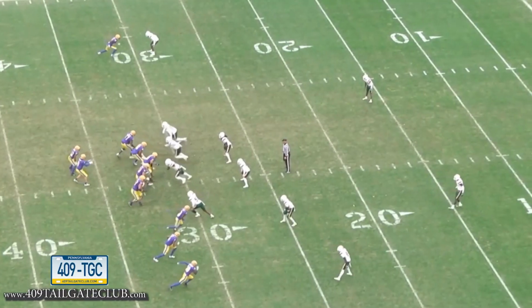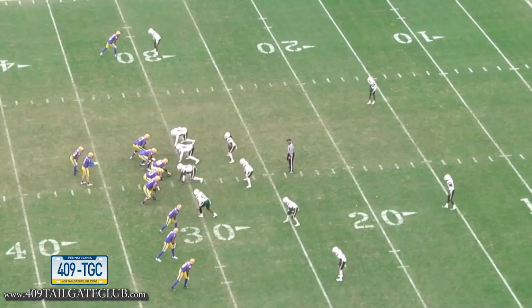This first play is last year against Pitt. Notice how Pitt is down here to the formation of the boundary. And Diaz's answer is pretty simple. We're going to stay in a four-man front. We're going to lock up the back side here. And next thing you know, we're going to play over the top.